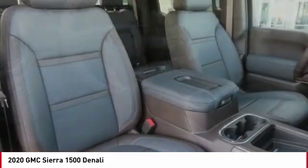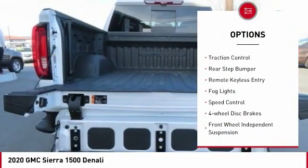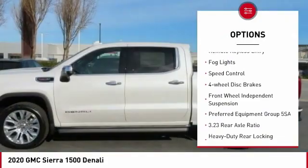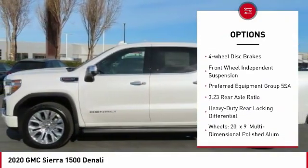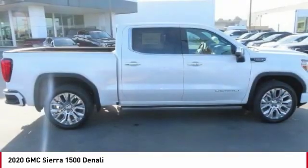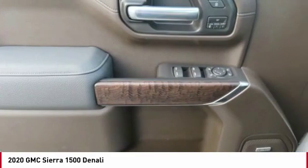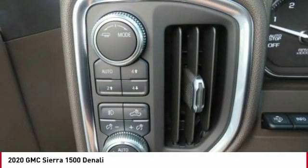Here are some of this vehicle's great options: hill descent control, electronic stability control, brake assist, traction control, rear step bumper, remote keyless entry, fog lights, speed control, four-wheel disc brakes, front-wheel independent suspension. This beauty is sure to make you the talk of the neighborhood.